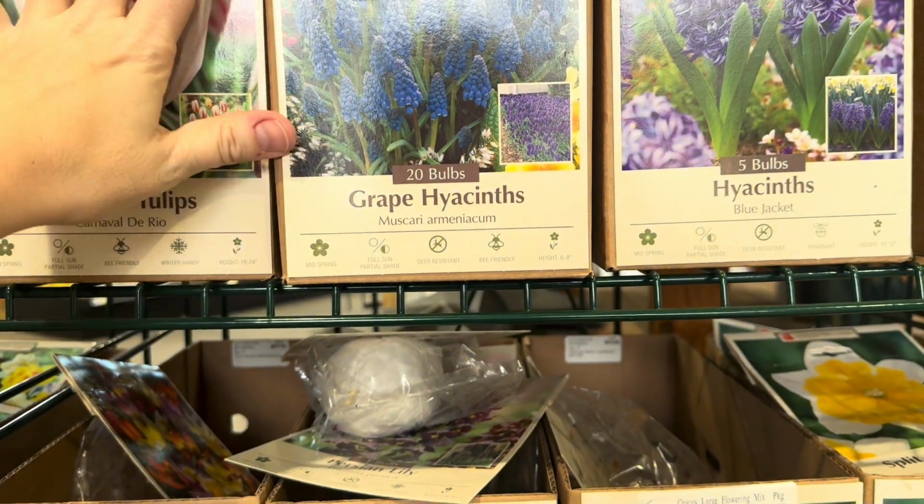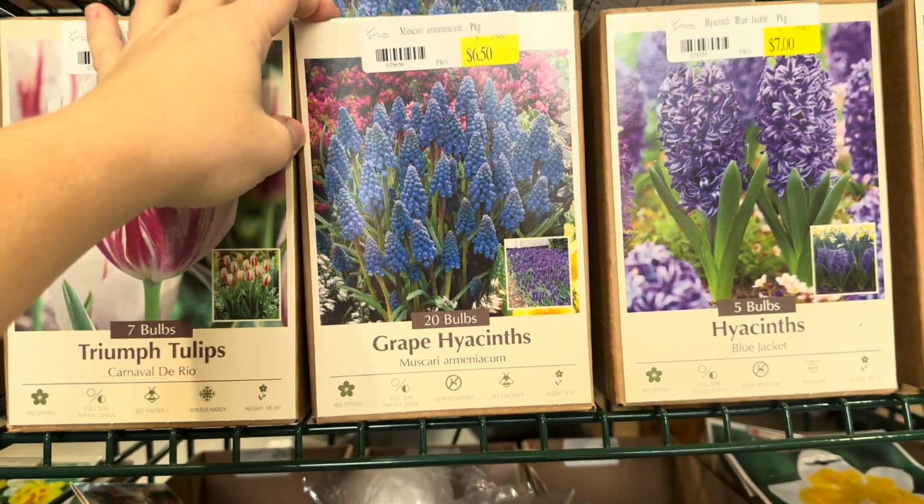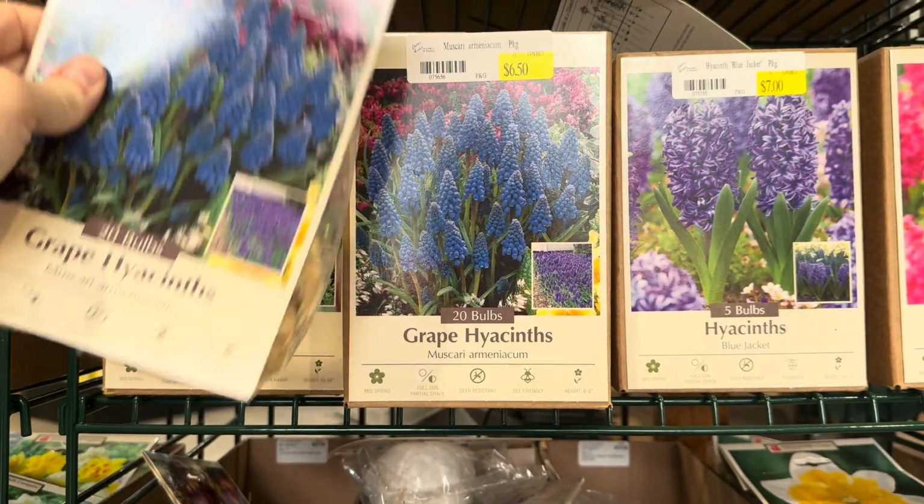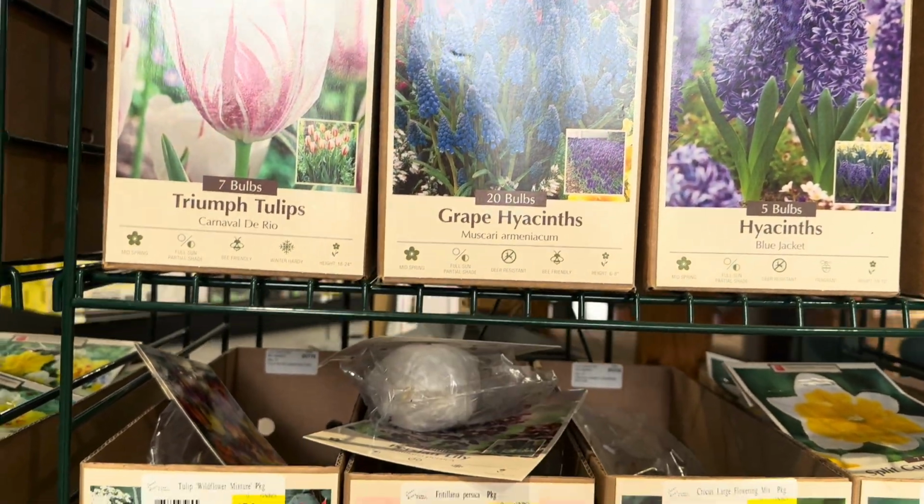Next we have some grape hyacinth. I planted these a few years ago and I'll never plant them again. I did not like their foliage at all. It looked stringy and messy and a hot mess. So I was not a fan.